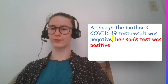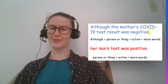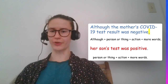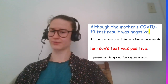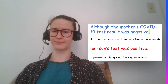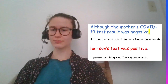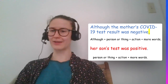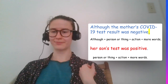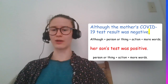Let's look at the word order for this sentence. So what's first? Although. Good. Next, person or thing? Although the mother's COVID-19 test result was negative. Does this tell about a person or a thing? This is a thing. The mother's COVID-19 test result. We talk about the test result. This is a thing. Next action. Was. And then more words. Negative. Comma. And then a person or thing.